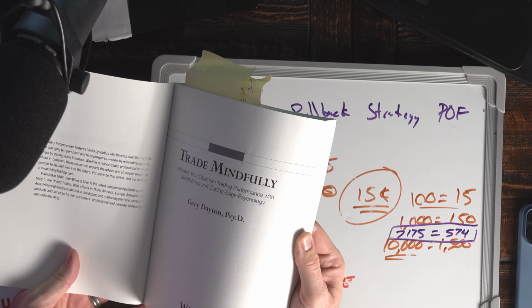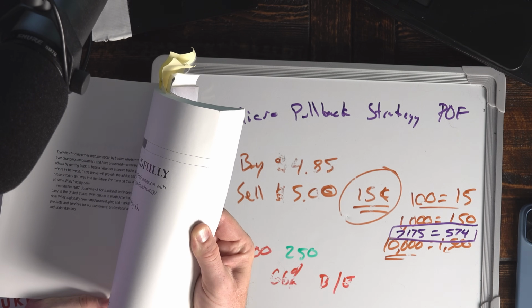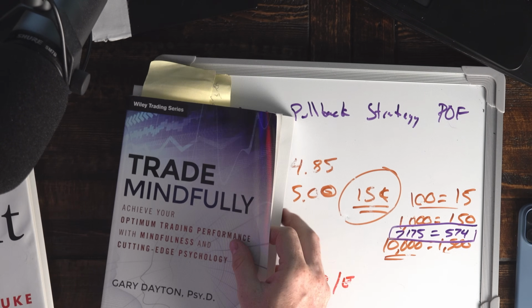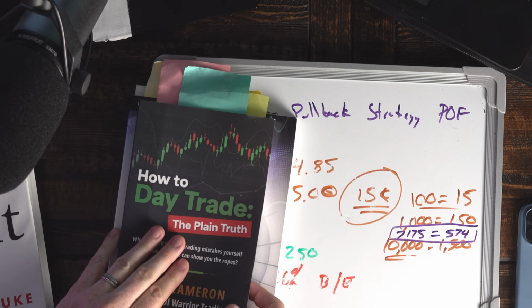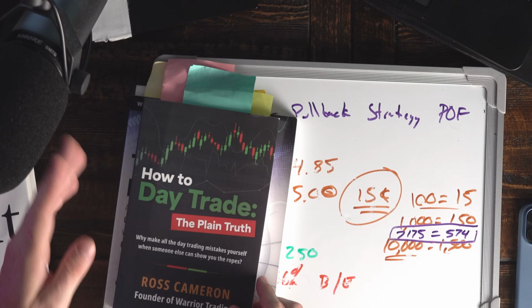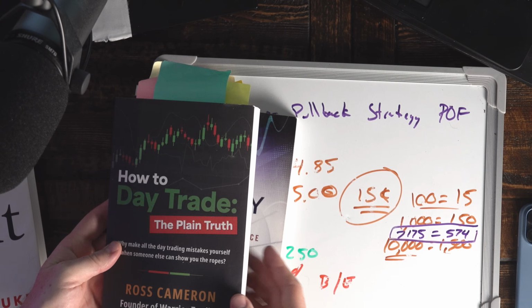And this is published by John Wiley and Sons, which is the publisher that offered me my book deal right here. They offered me a 2-book deal. I didn't end up taking it because I didn't like the terms of their contract. So I said, you know what? I already wrote the book anyway, so I'm just going to publish it myself.